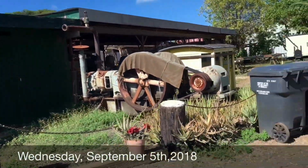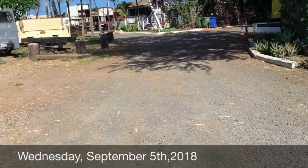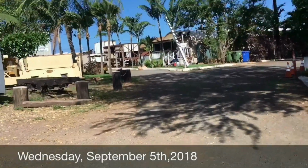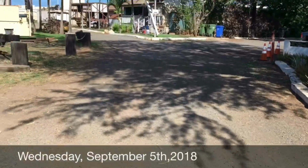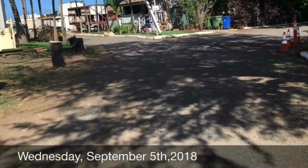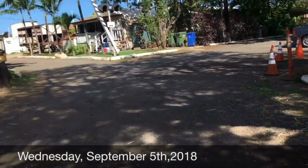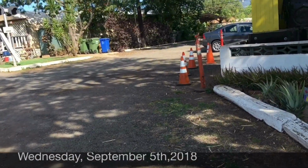Hawaiian Railway Society for their weekday charter ride. Trip of the year, so Logan's off doing his own thing. The ticket office is over there.